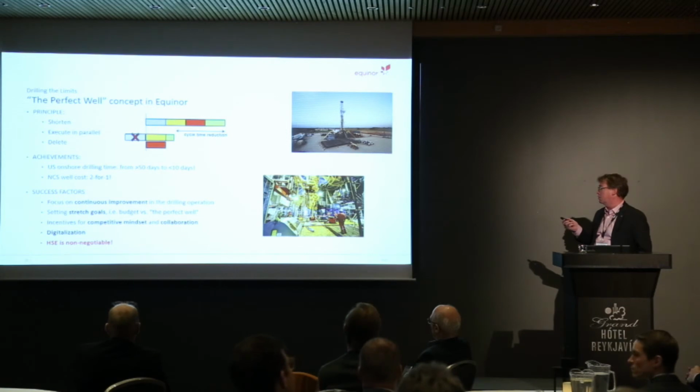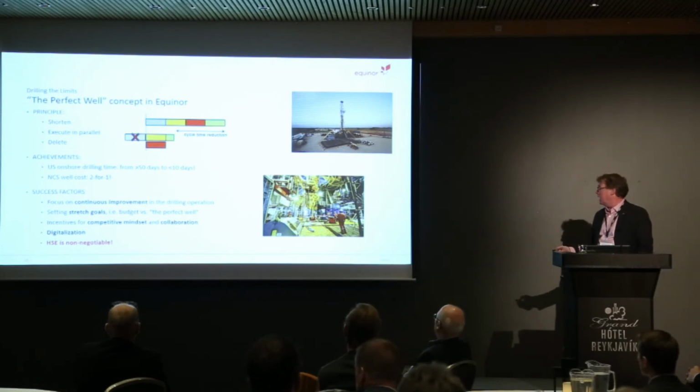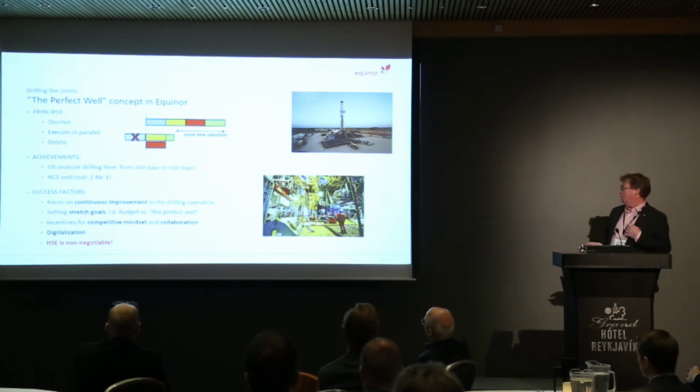by the geothermal industry. And I want to relate to it what we have done in the oil and gas industry. We took over operatorship in the Eagle Ford in the US. At that time, we had drilling time of more than 50 days for each well. We're now down to less than 10 days, applying the principles that Kate was advocating here.